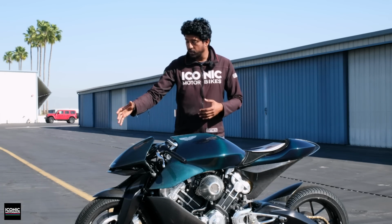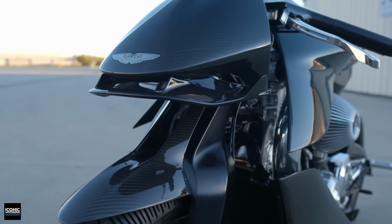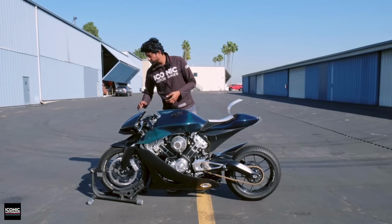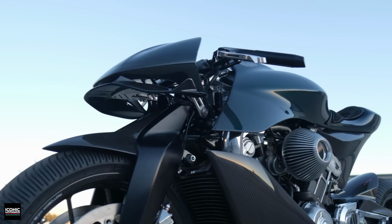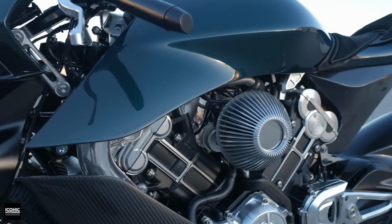We'll start up front. Normally I'd say this is a headlight cowl or something like that, but there's actually no headlight on this bike. It is for track use only. So no light up front, but this very interesting cowl. And with all the bodywork, well, I say all of it, there's really just two pieces, because this whole thing here is actually one piece.